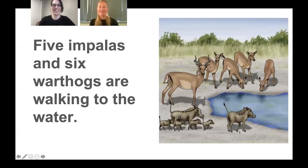One, two, three, four, five, six. Okay. All right. So we have five impalas and six warthogs walking to the water.